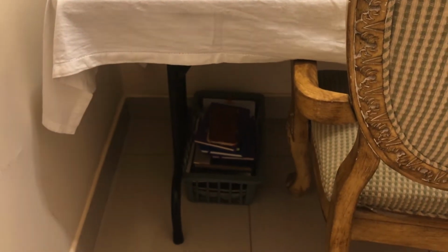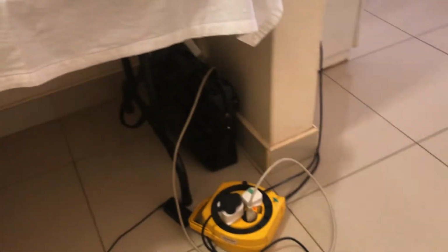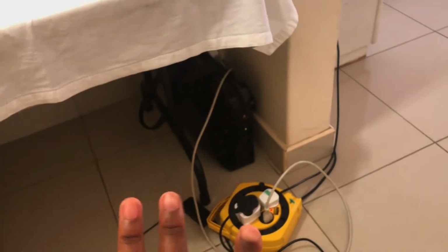Then underneath the table, I have a basket over here and this is just filled with a bunch of notebooks and also pencil cases with stationery. Since I'm paperless, I don't really use them. Then down here, this is a laptop bag and it's filled with all of my mom's stuff.